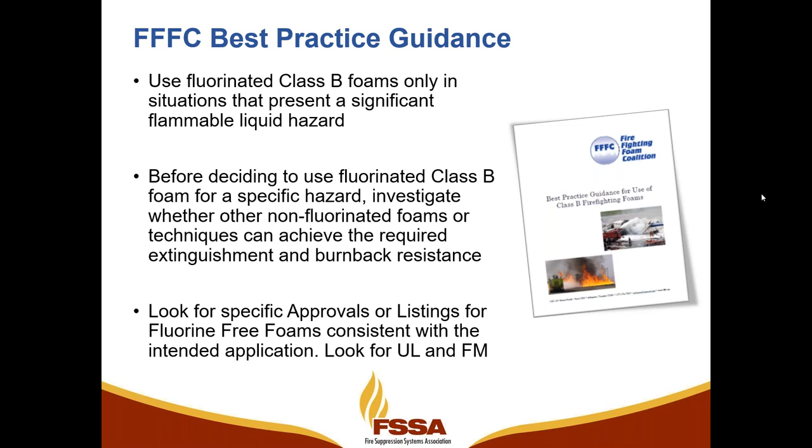So, if a pumper truck pulls up to an overturned tanker and it has two pails of foam on the truck, that's probably not enough to put that fire out. It's probably not enough to even start to put that fire out. So, one of these things is, take a look at where you're potentially using the foam and decide, do I really need that fluorinated or can I get away with the non-fluorinated? Next slide.